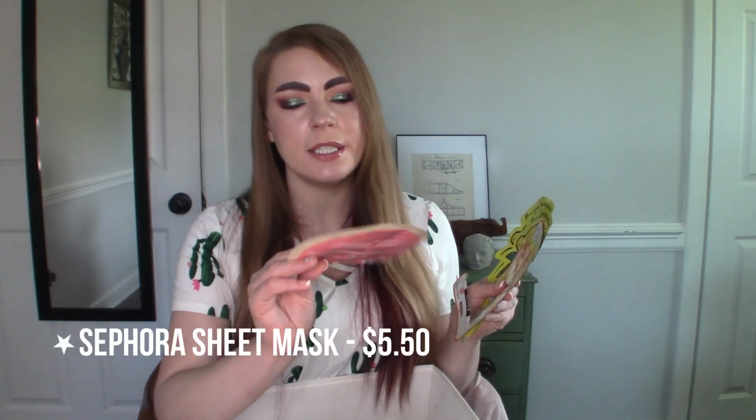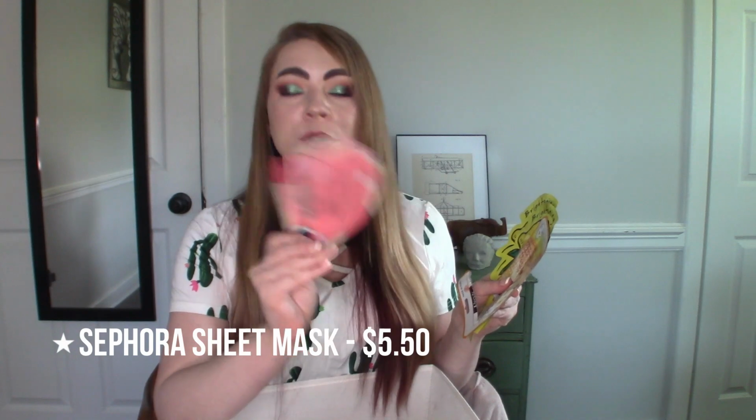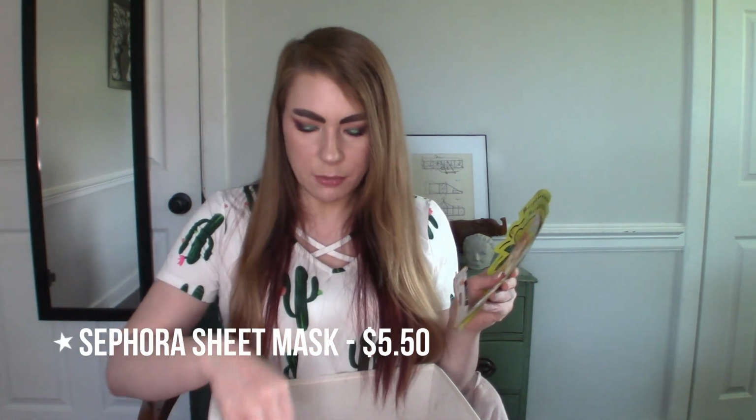All right, and then we have 4 sheet masks. I was able to sheet mask once a week, so that's pretty exciting. So I do have one from Sephora. This is their lychee face mask. This was moisturizing and glow. Really like the moisturizing and glow sheet mask for this time of year.